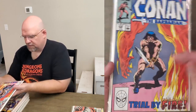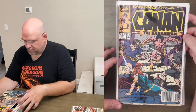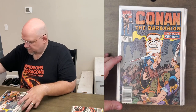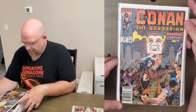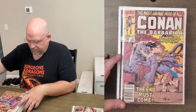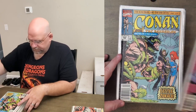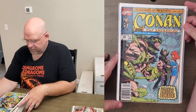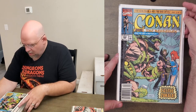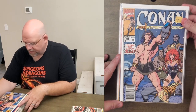230, two copies, 231, 232, 235, 237, 240, 243. Missed out on the trilogy there from 241 and 242. Another one with a sticker on it, 248.